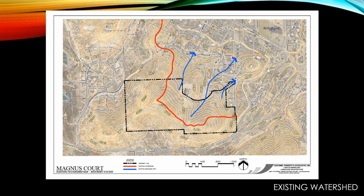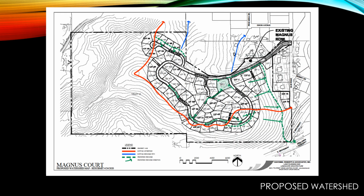This first exhibit shows how the ridgeline through the Magnus project forms the top of a watershed that sheet drains to the northeast and concentrates into drainages. The second slide, which shows the red ridgeline that goes through the project, depicts how the road network within Magnus intercepts drainage between the ridgeline and the north boundary of the project, collects it, and manages its release. It essentially removes this volume of water from going into those neighborhoods to the north.